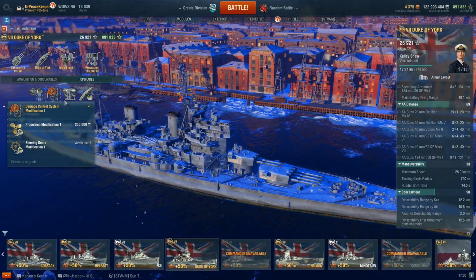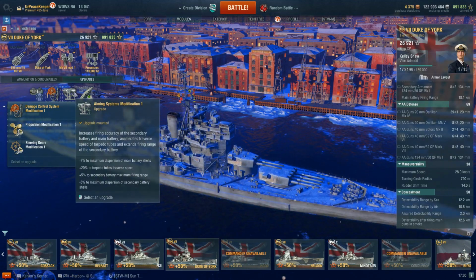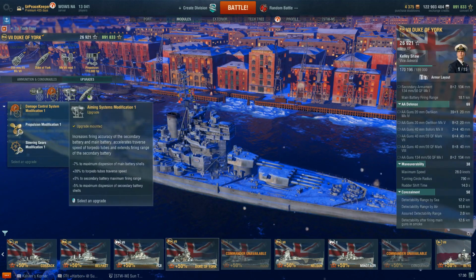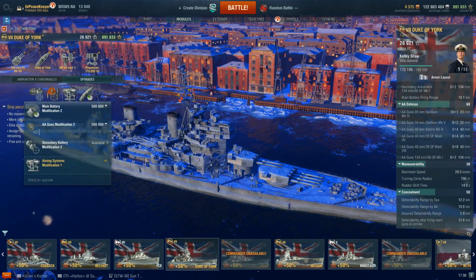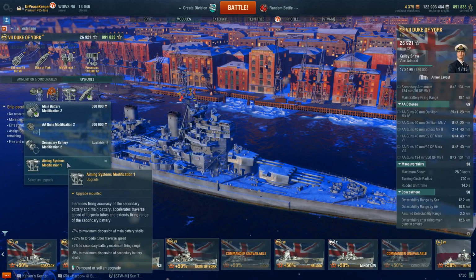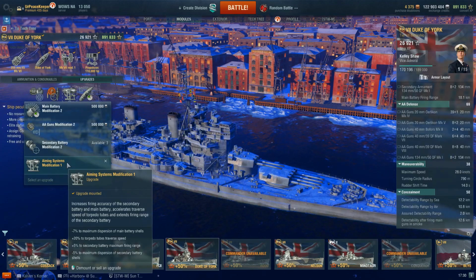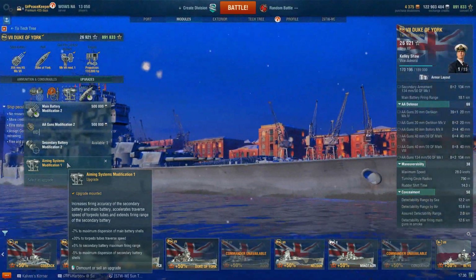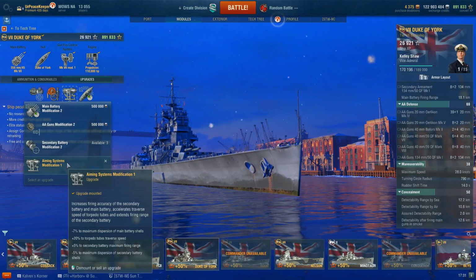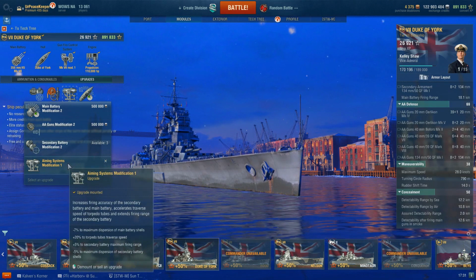Usually when you do, you can tank a couple hits from enemies before your damage control party gets up to repair it, so neither of these two options are something that I would personally run. In the third slot, I am running Aiming Systems Mod 1 for the 7% reduction in the dispersion of your main battery, as well as the secondary battery firing range increasing by 5% and a 5% reduction on the dispersion of that. That's a nice little side benefit, but I don't really need that for the ship.